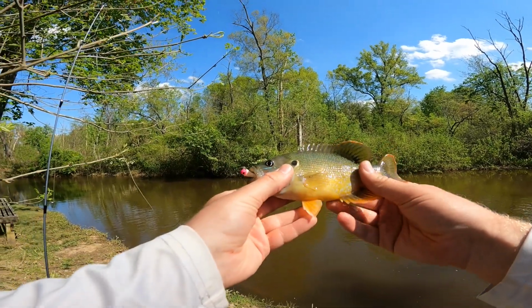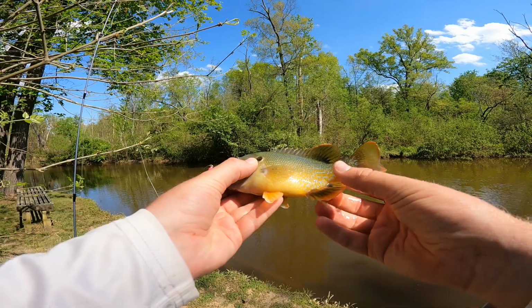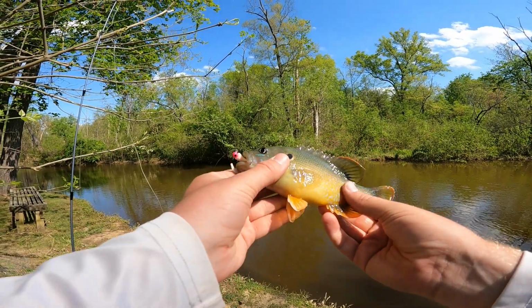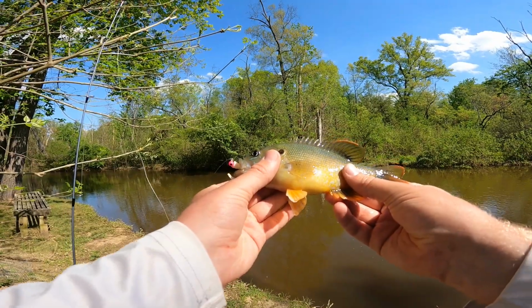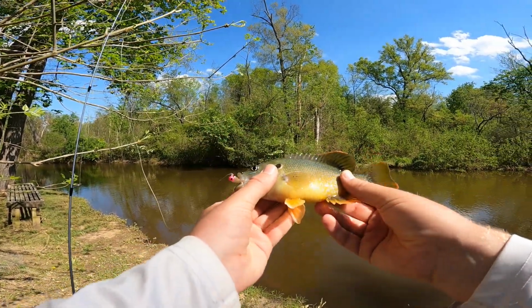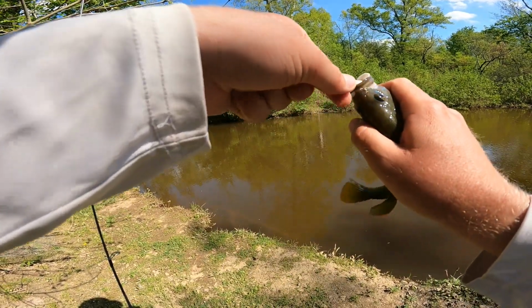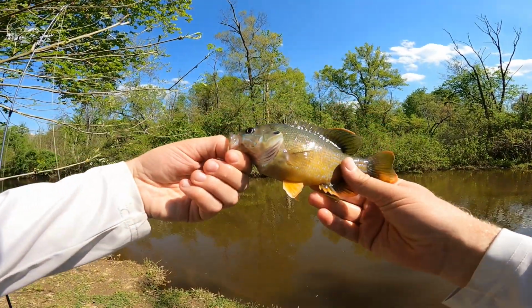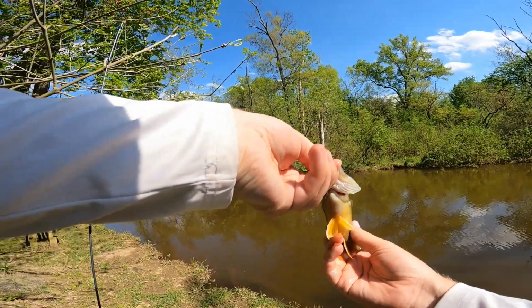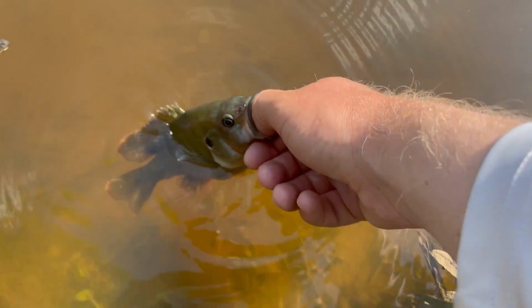Now that is a beautiful sunfish. Look at those red fins, the electric stripes. That is a beautiful fish right there. Got him on the little curly tail grub. That's why I love it. It's a multi-species catcher. Man, look at that guy. He's pretty fat too. He's got a big fat belly right there. Back in the drink for you.